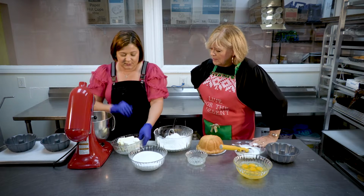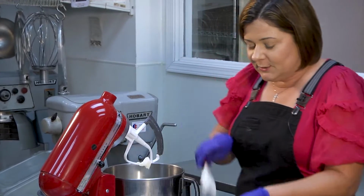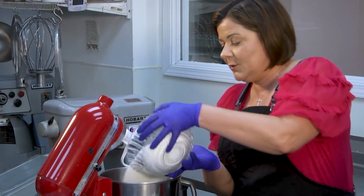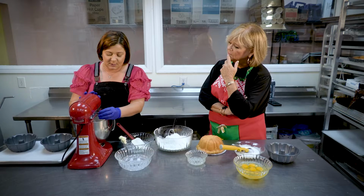Let's do it, Diane. We're just going to start, and we have some butter and cream cheese, and we're going to get this in our mixer. Cream cheese, that's interesting. This is a cream cheese pound cake. We're going to put our sugar in also, and we're just going to let this cream up a little bit.